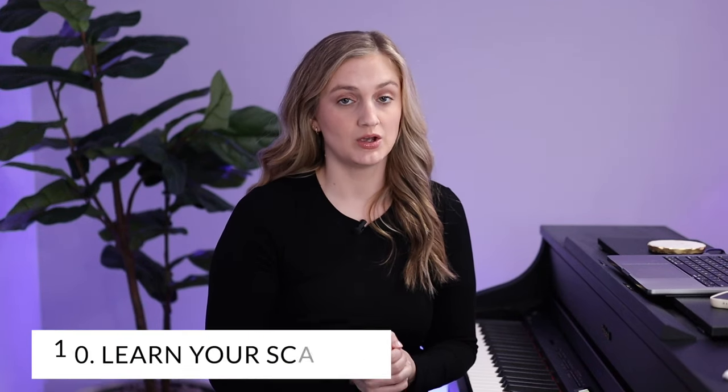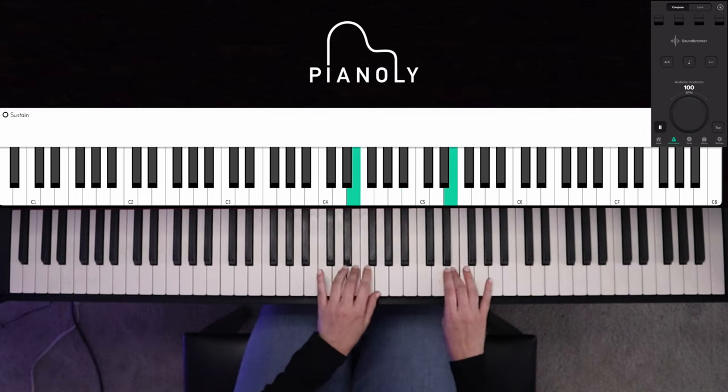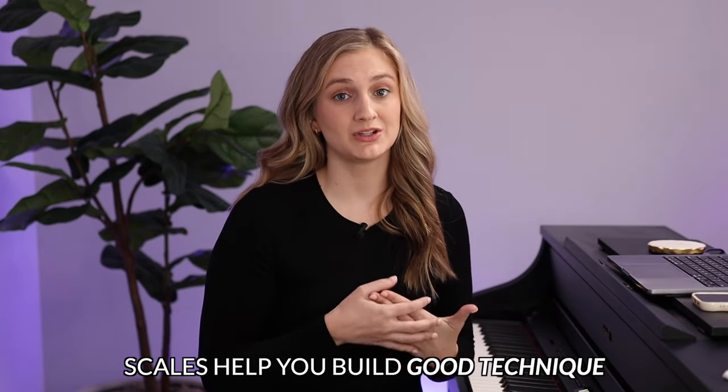Skill number 10 is extremely important. Learn your scales. Scales really help you build good technique. It helps finger dexterity, it reinforces good hand position, it helps you with music theory. So be sure to check out my favorite scales book to help you along with that journey.